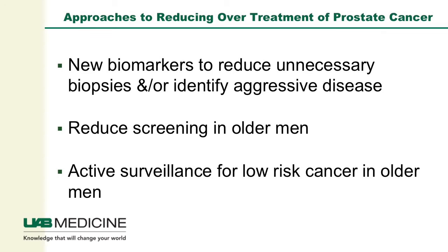And so what we're trying to determine is how can we best identify who those patients are. We have to come up with approaches to reduce over-treatment of prostate cancer. And how we do that is we look for new biomarkers that can assess the disease severity, can reduce unnecessary biopsies, reduce screening in older men who don't require treatment, as well as perform active surveillance for low-risk men, which is what we're talking about here.